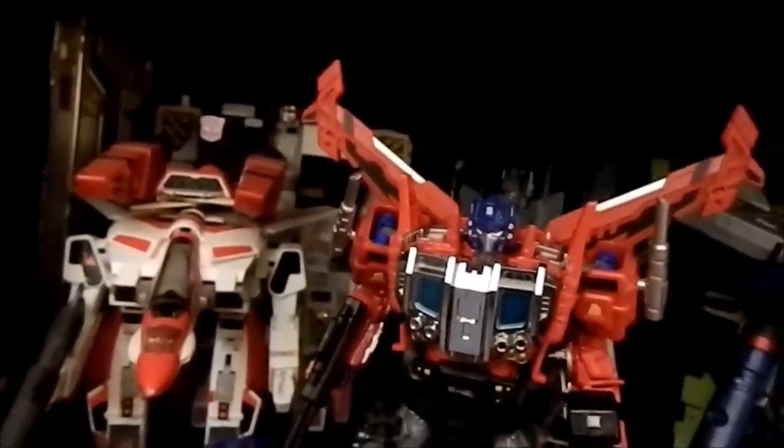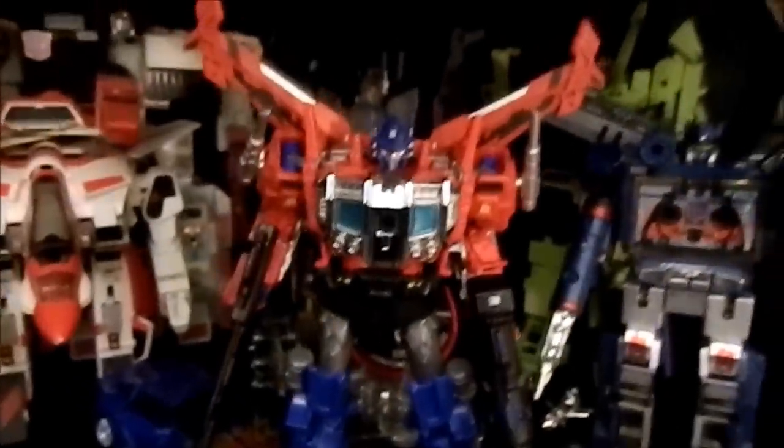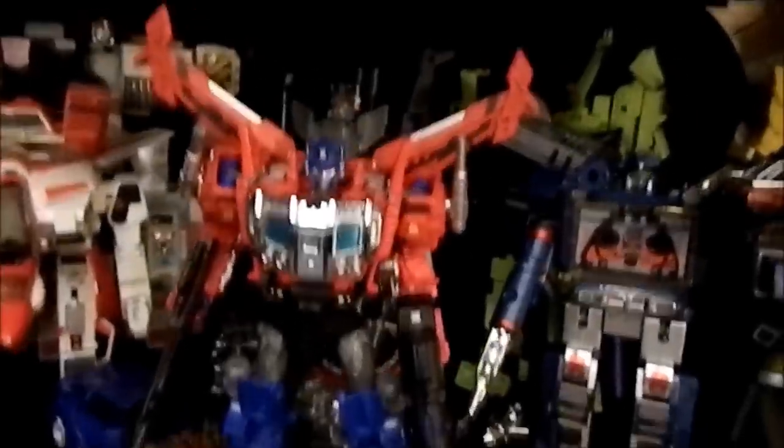It's the evasion. Is it evasion mode? Optimus Prime with the DX9 add-on. This is one of the vintage Star Wars glasses. That's one of my duplicates.